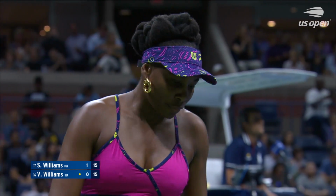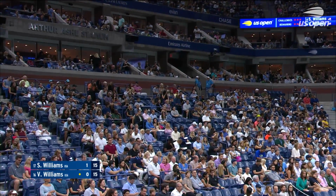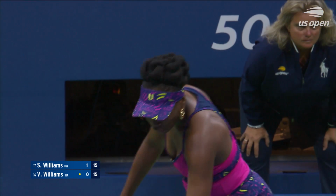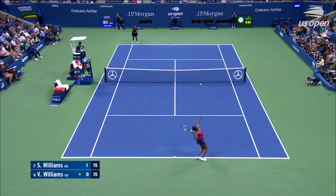I think we can probably break it down a little more simply and say Venus has to serve well. She needs a high percentage of first serves in, but she's got to be effective with that first serve. And that's where the percentage comes in, winning almost 70% of points on first serve.